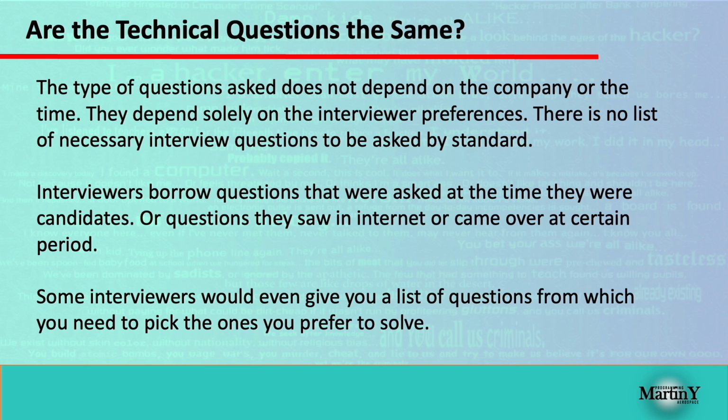It is also a very common practice that interviewers would actually give you a list of questions, for technical questions, and ask you to pick some of them. This is a good thing for you because you can really choose between the topics that you like the most and feel the most confident with, but it also puts you at risk because at the same time you need to prove that you're really the best with the topics that you chose.